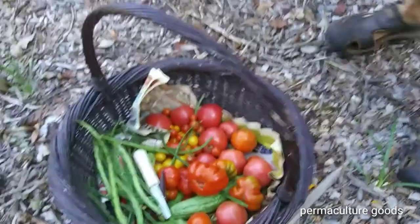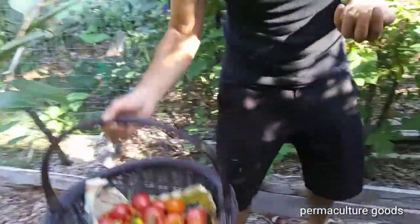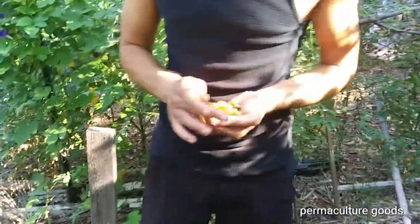Here's a little bit more of what we're picking for dinner today, and just come out here to a local grocery store. And we know where it's grown, how it's grown, what's been in it, what's on it, everything. So this is the way to go, guys. The cheap way, the best way. And all it takes is a little bit of covering at the beginning.